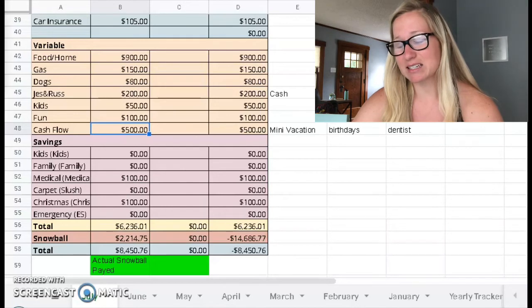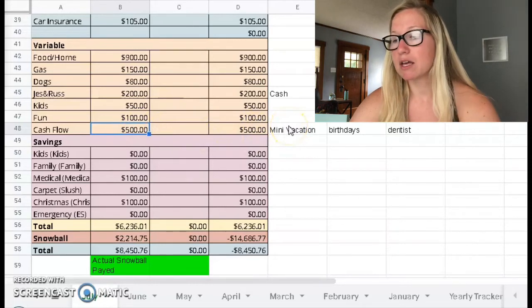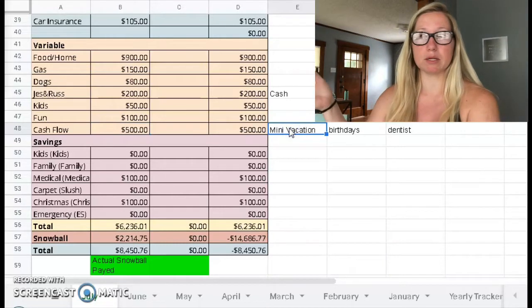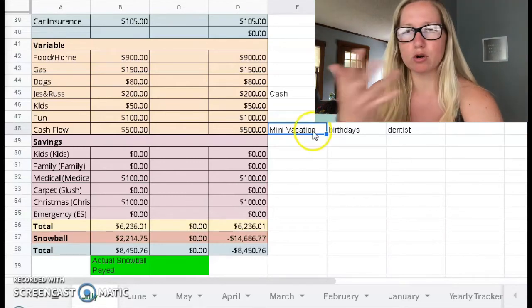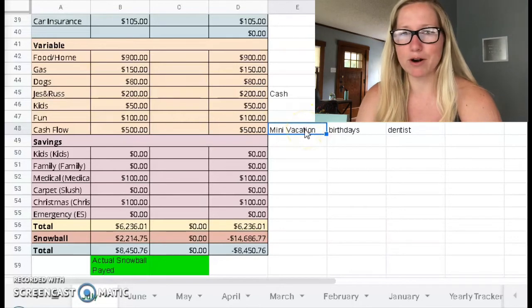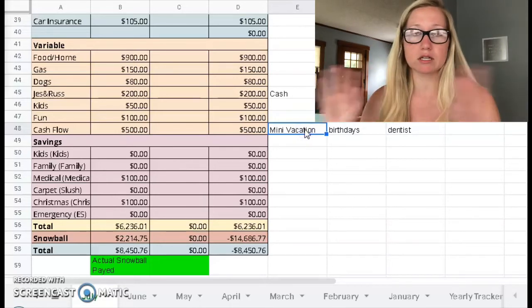And this is a lot more than normal. I mean, I guess last month we had a lot too because we had to get the car repairs. But we are going on a small little 2-day family vacation with my siblings and my mom and stepdad. And then we're going to just go to like a water park and just do little fun stuff. So I'm budgeting $200 to $300 in that category for like food and stuff when we're out there.